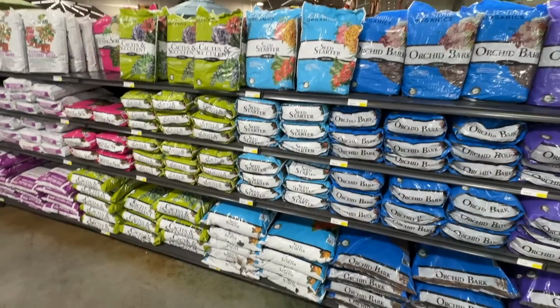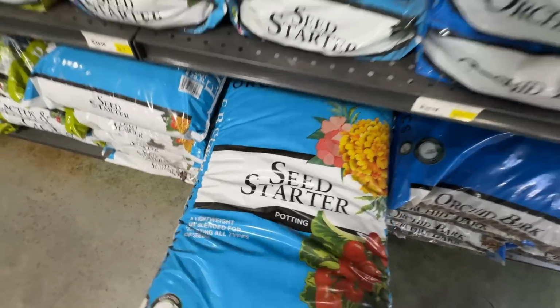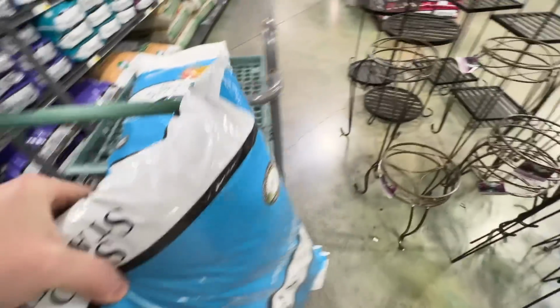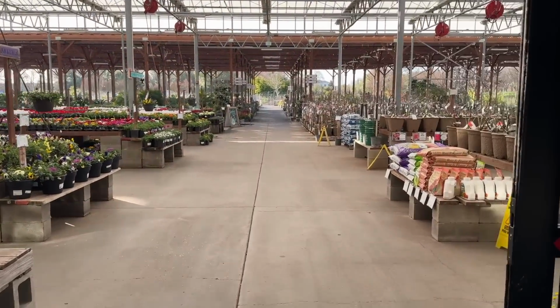So here's my favorite seed starting mix. I just really like the texture of this stuff. I think it's just because it's what I'm used to. It's from a brand called EB Stone. I bought other seed starting mix from Home Depot and I absolutely hate the texture of that stuff. I hate it. So this is really one of the main reasons why I had to come today, because I needed to get some more of this stuff. All right, let's go outside.